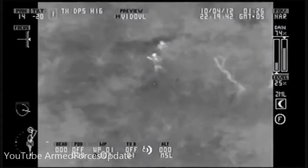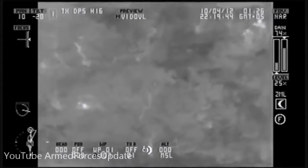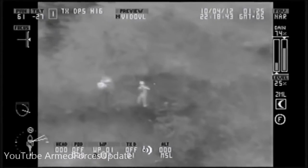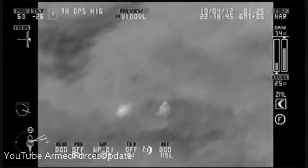Towards the hilo at this time, straight towards the hilo. The two agents turn hard left, south, hard left. Hard left, hard left, right there at the base of that tree. Hard left on the ground.